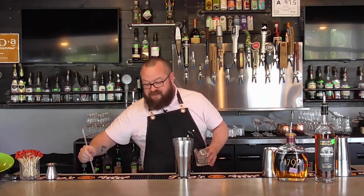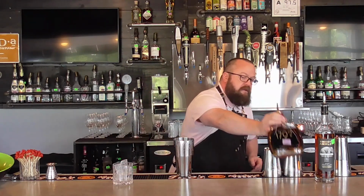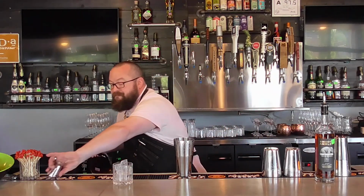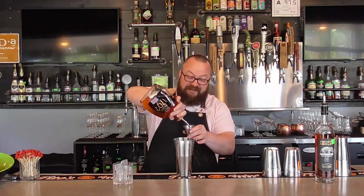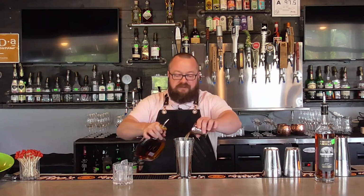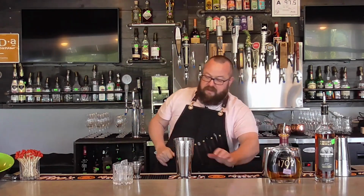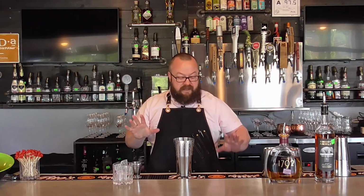Put a scoop of ice in there as well. I'm gonna put that right there and let that start chilling down. Okay, and I'm gonna go ahead and make what I like to call an adult beverage. So this is going to be 2 ounces of our small batch 1792, excuse me. Put that in there.